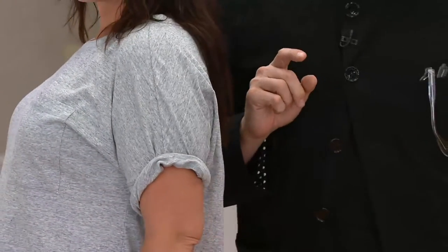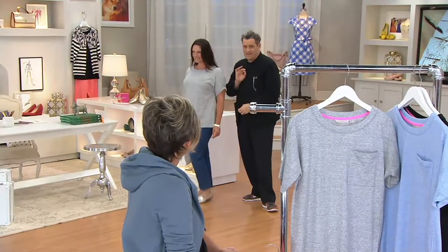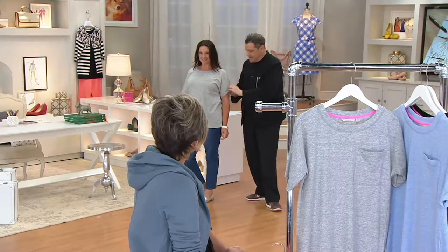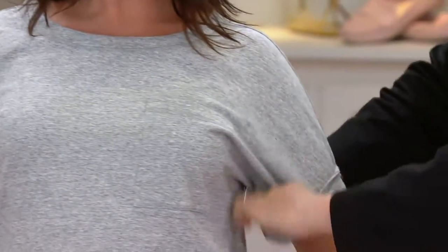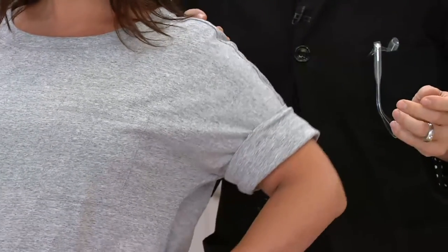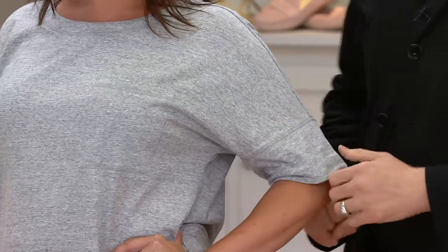Oh, that is too much. I'll tell you what, people just know I like to roll up short sleeves, I just do. Oh, you do? So I came up with this idea where the whole sleeve is doubled, so you can actually cuff the whole thing if you want. Cute. And it just looks so gorgeous and couture and finished like that. Love it. It's very couture meets athleisure.